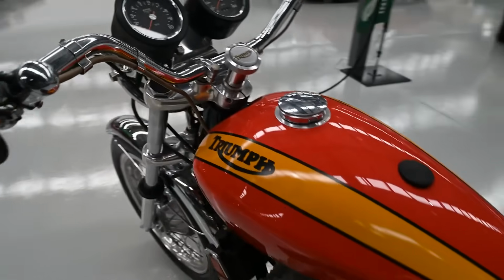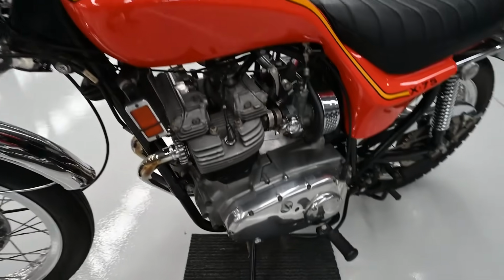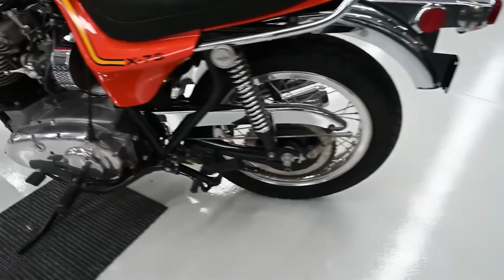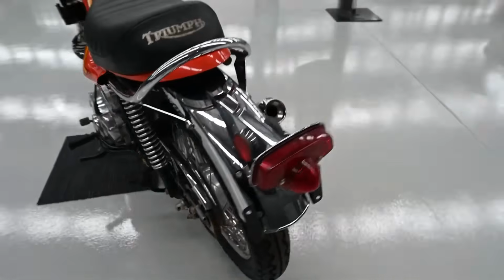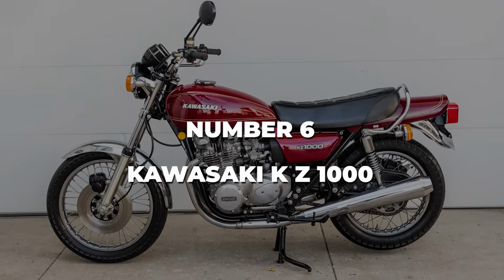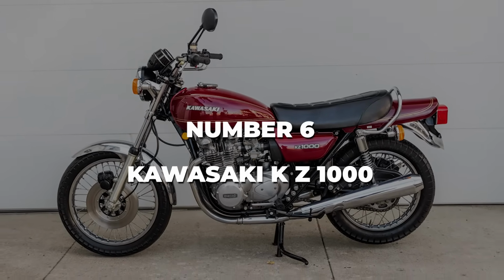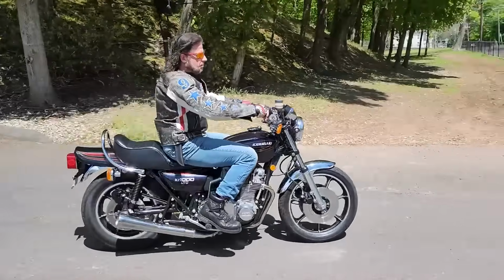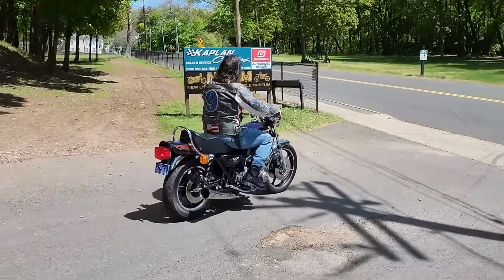And now we move on to a beast that not only dominated the street but also lit up the big screen. The next machine has muscle, speed, and cinematic attitude written all over it. Number 6. Kawasaki KZ1000. This bike was a muscle machine in every sense of the word, designed to dominate both drag strips and city streets.